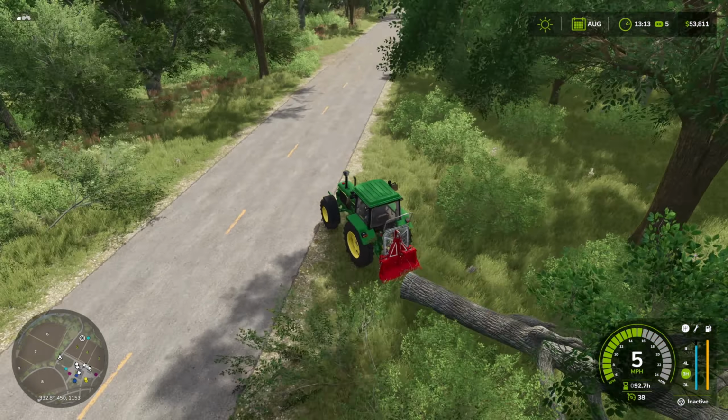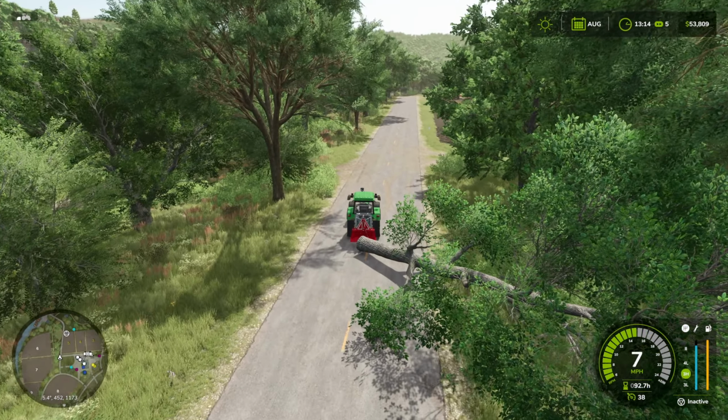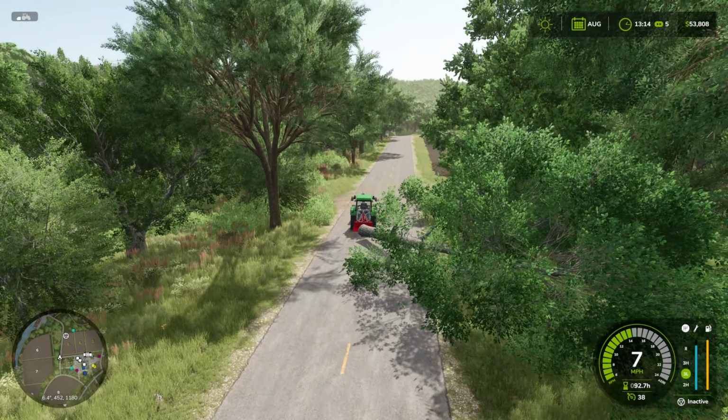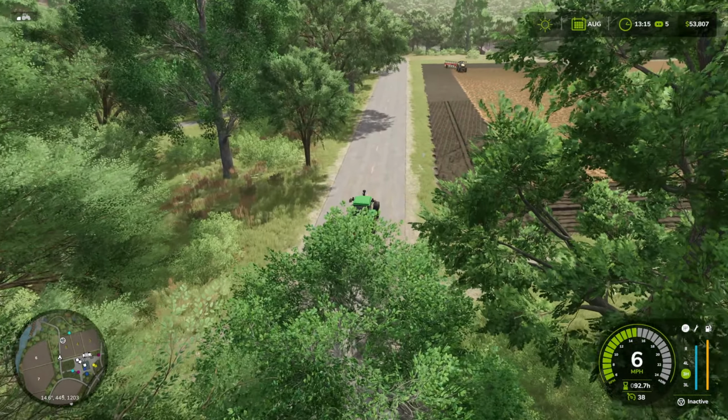Hopefully this is not going to be a busy road. I tell you what, 4 tons seems to be the limit. But it's doing well. It's doing really well. Gary's also doing well. I'm proud of you, Gary. He's really turned a leaf.